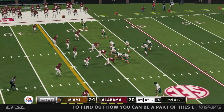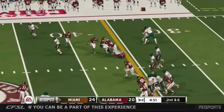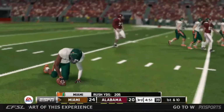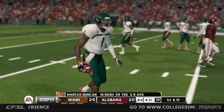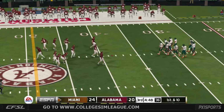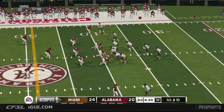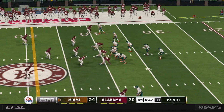3 wide again out there. Tight end coming in motion for Miami. They'll hand it off to Marcus Duncan. He takes it top of the screen, and he'll pick up the 1st down before Jackson Haddock makes the tackle. Another 1st down for this Miami offense. I'll tell you what, they keep finding ways to move the ball. Yeah, they're using the run a lot, but they've mixed in the pass. They've kept this Alabama defense guessing all night long.